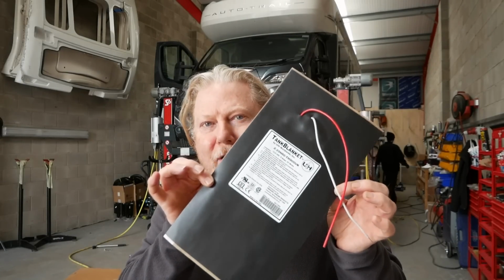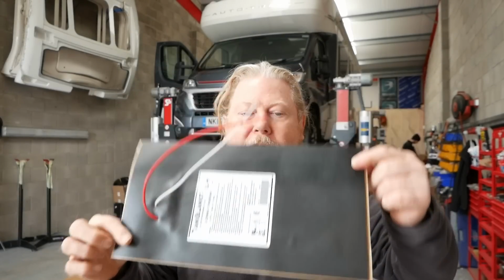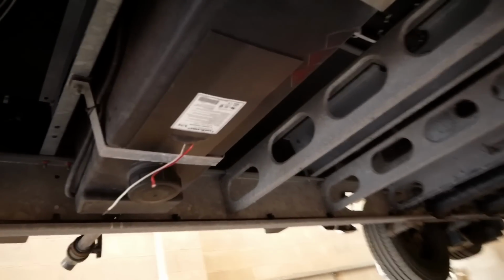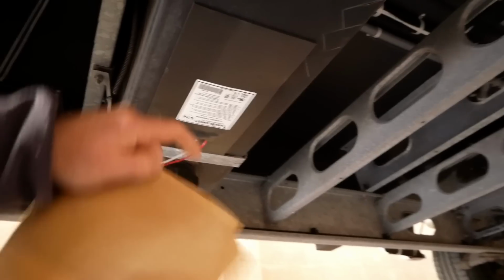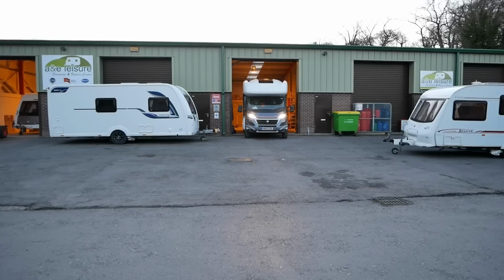Well, I'm pleased to say that we have received, posted direct to A&E Leisure, the tank blanket, and here it is. So here we are, we've peeled off the backing sheets here and we've stuck it on. It's all there.